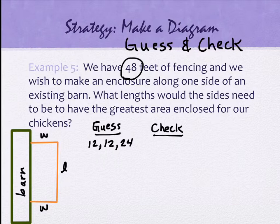Yeah, they all have to add up to 48, right? I've got 2 12s, and then I've got a 24, which makes 48 feet. We want to use it all up. I mean, obviously, we're going to get more space inside if we use all the fence instead of leaving some left over. All right, so what am I going to do? What do you think this check business is? What am I checking in this particular problem?